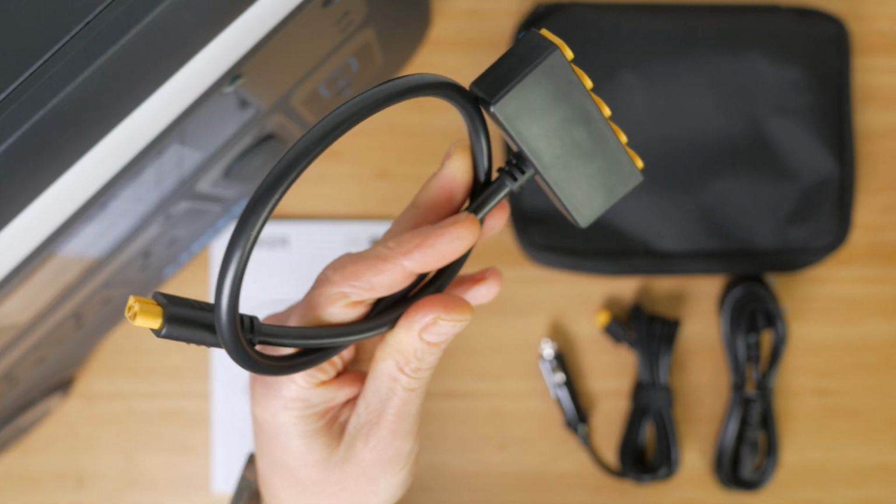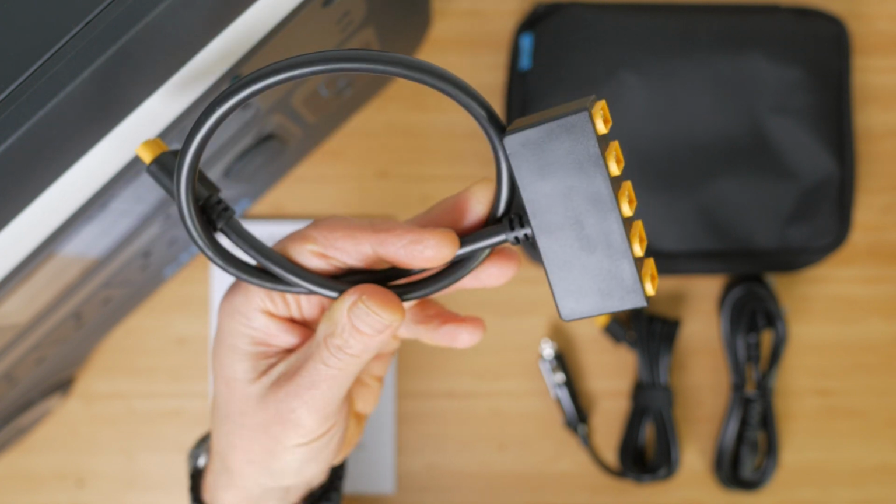These Anker panels have an operating voltage of 48 volts, around double the voltage of nearly all the solar panels I've tested and have to hand. The supplied 5-way solar charging cable connects them in parallel, which keeps the voltage constant at 48 volts, but multiplies the current to get the full 20 amps and 1000 watts of output.